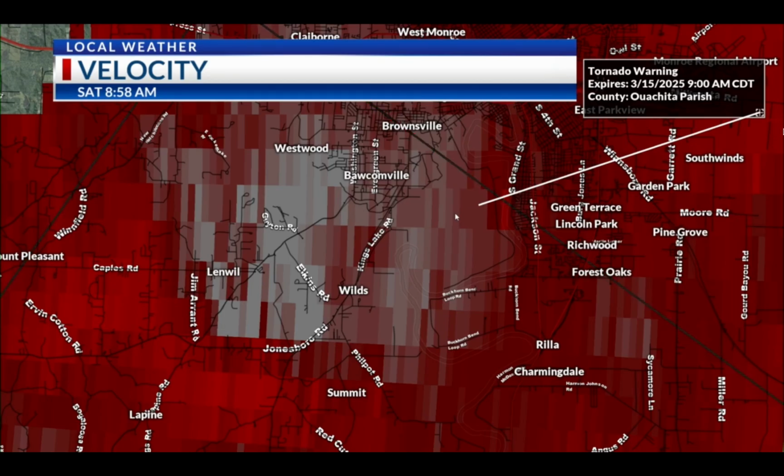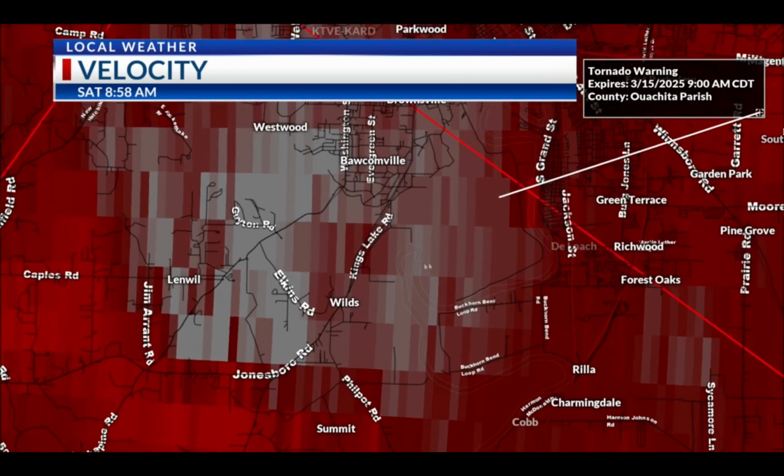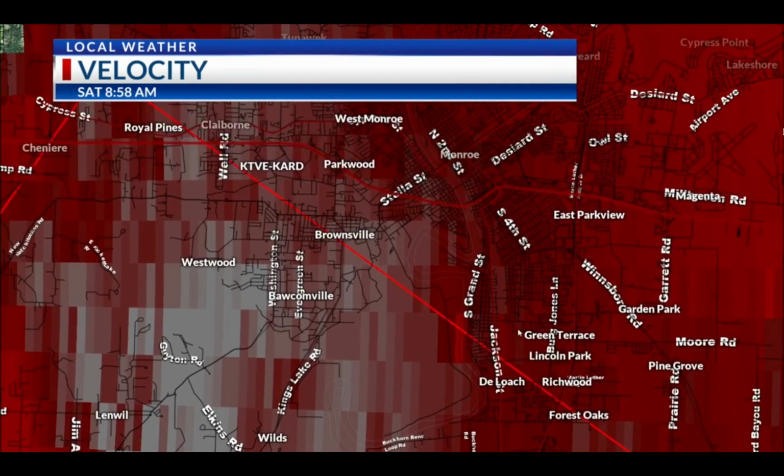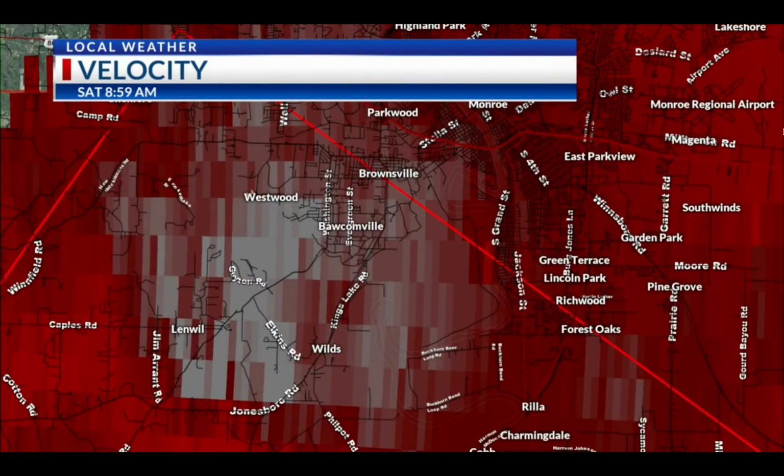This is in Louisiana, in Ouachita Parish, near Balcomville, Brownsville, Westwood, and the community of Wilds, moving northeastward. So along Stella Street, Parkwood, eventually West Monroe, Monroe, Claiborne. If this tornado warning does not get extended, we are still going to see some pretty hefty winds, obviously lightning like we just experienced here at the West Monroe studios. And if the warning does not get extended, you can see that the KTVE KARD studios is right here, and here is our area of weak rotation.